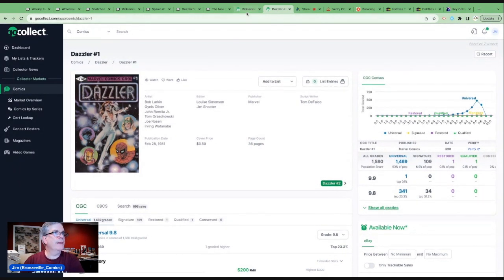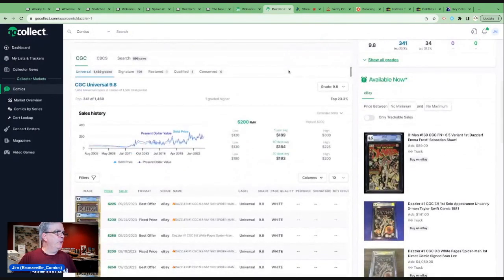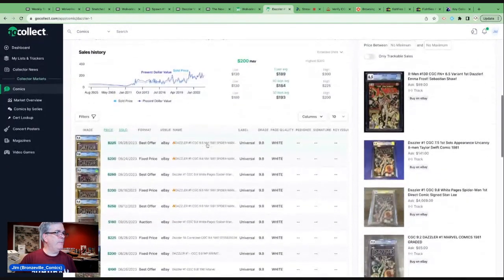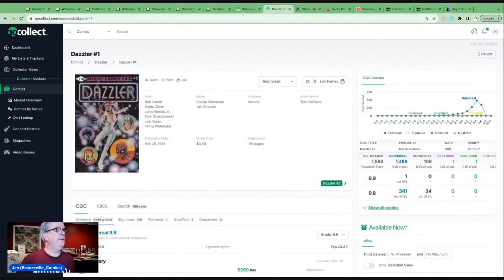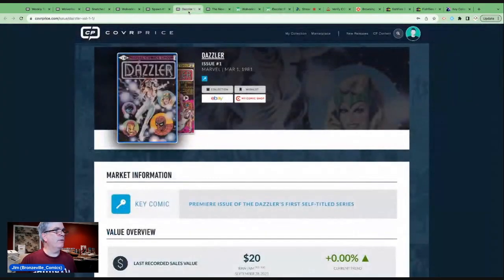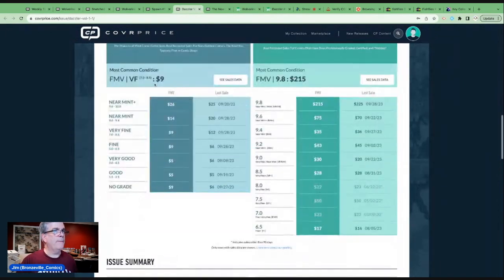And so, I don't know if Dazzler's a character that has legs. Maybe if Marvel played their cards right and was able to get Taylor Swift to make a commitment to the character, could use that popularity. I'm not sure how great an actress she is. If you can get this book, $200 looks to be about the max that it's hitting right now. People asking for a little bit better than that. But if you can get a deal on it, maybe in a 9.8. Otherwise, there are enough copies out there. You could probably get a nice raw copy to add to your collection.